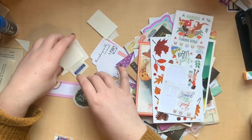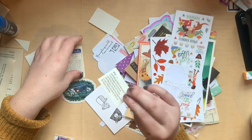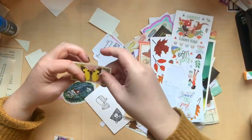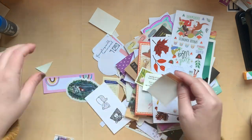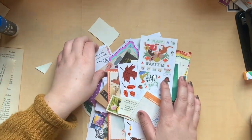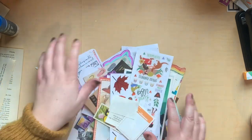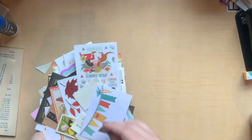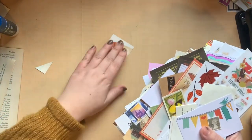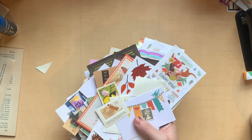Is there anything else that feels right? Oh, let's do this one. This one's about joy, this little definition. That feels good for this month. I want to be bringing in the joy. So let's say that that's what we'll use out of this for this month. Now I've got to try and carefully scoop it all back up again. I'm going to pop it back into this after we're done.